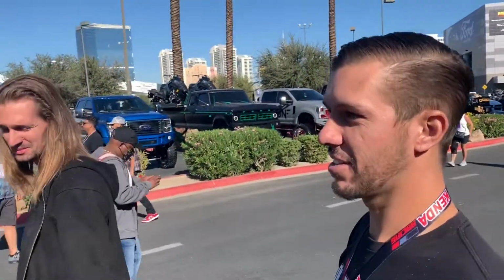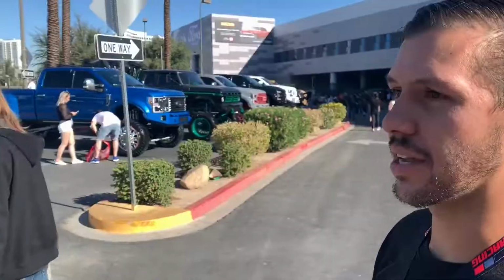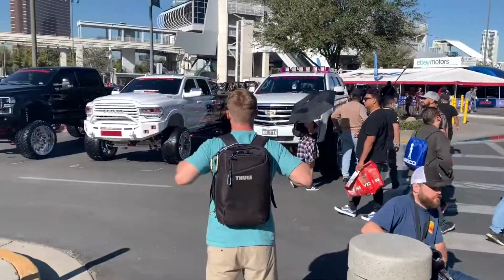Which truck is your favorite, Brian? None. Let's say that you were forced to drive one of these for a year. Which one would it be? Whichever one I could get into pretty easy. How do you load tires into the back of these?